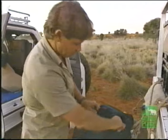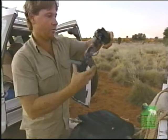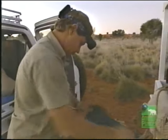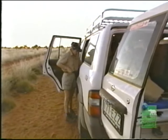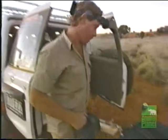Night time's mammal time, and we're planning on seeing a few mammals. This is an absolute hot spot. I'll meet you out there, mate. Okay. See you there.